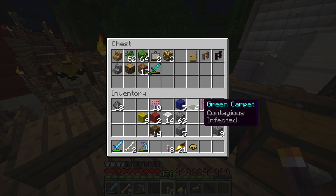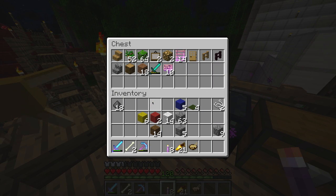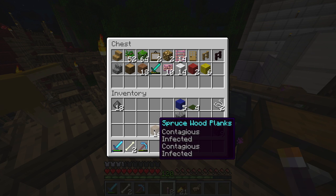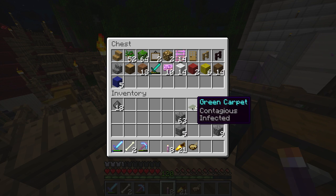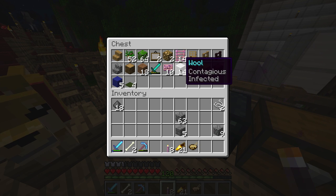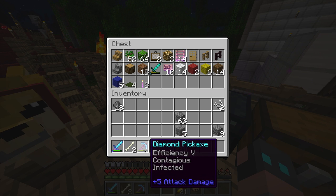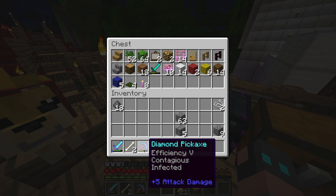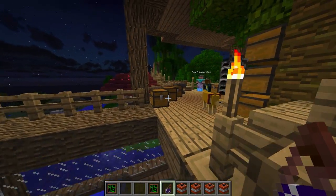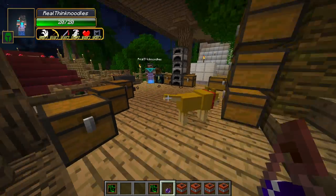All right, I gotta get rid of all of this infected stuff. This thing's infected like 27 times. The wool's infected. The spruce wood? Come on. I mean, anything that's stone isn't affected, but stuff that could harbor bacteria and viruses is totally affected. I guess these have wooden handles. Oh, I do not want to get rid of my sword. Okay, I think we are infection free here.